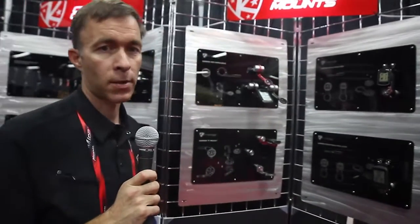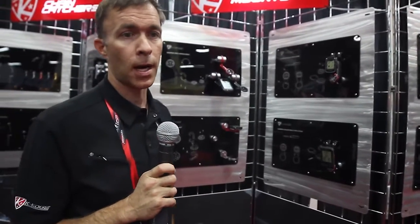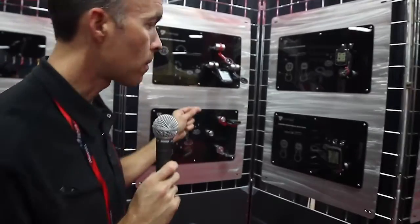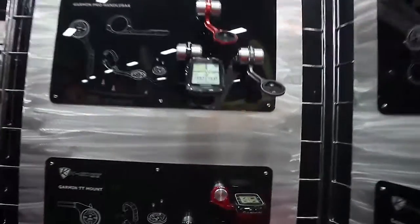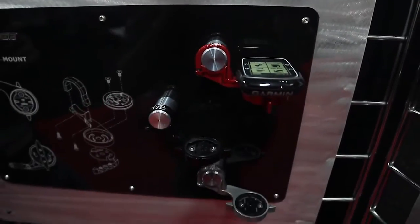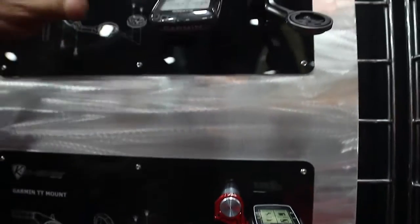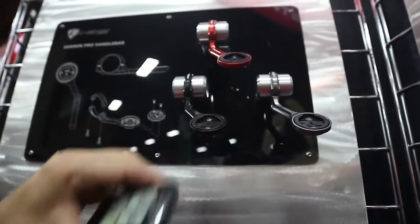But really, it was the computer mounts and the camera mounts that set the stage for K-Edge going from a small Boise company to an industry leader in GoPro and Garmin mounts. The Garmin mount is probably our best-selling item. It is definitely something that gets a lot of visual play. It's right on your handlebars. This, you can see the CNC machining.